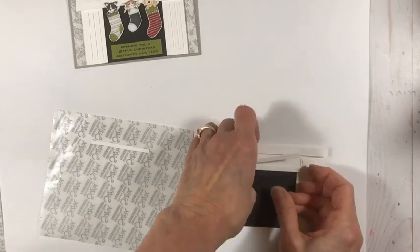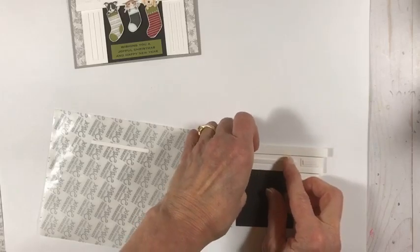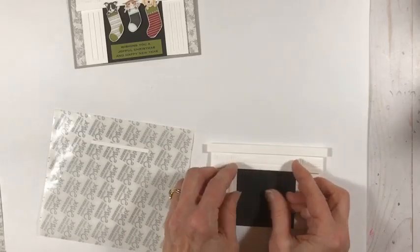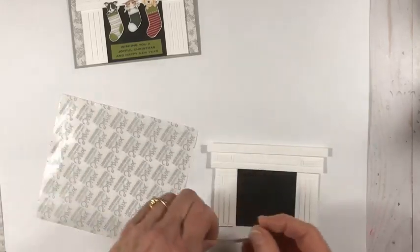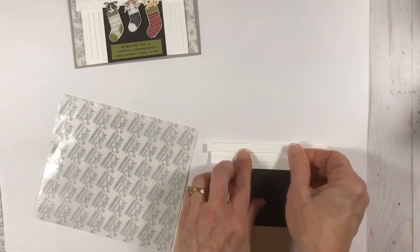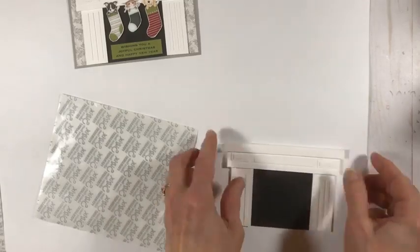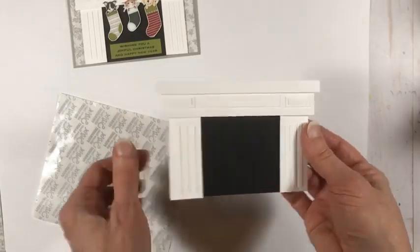Need my paper piercing tool. Getting the spacing is the only real tricky part here. Getting my pieces sized. Okay, last but not least, my second piece at the top. It's a little squeezy in there, but you know, it works. Voila, my fireplace.